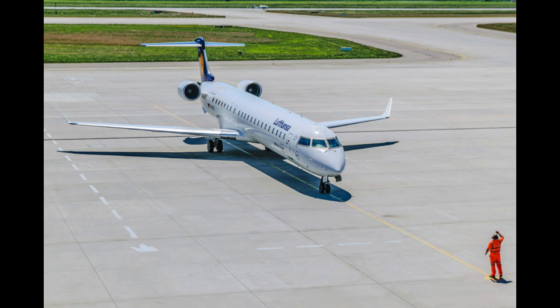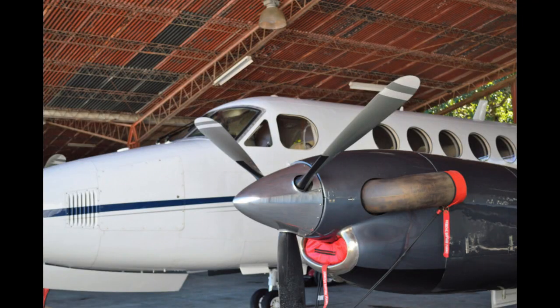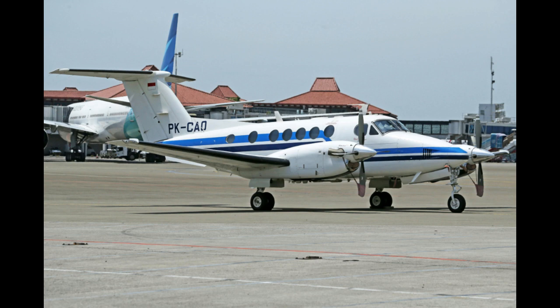4. Location. Decide on the location for your aviation company. Consider factors such as proximity to airports, availability of hangars or office space, and accessibility for customers and employees.